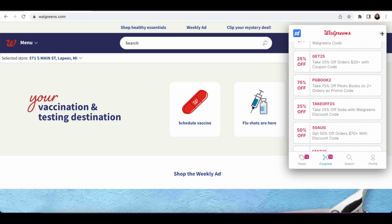So I definitely like using Slick Deals to help me find other deals on Walgreens website. It's just another tool in our arsenal. So now let's go into the store and grab some deals.